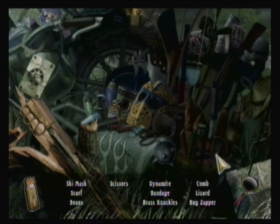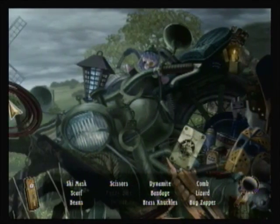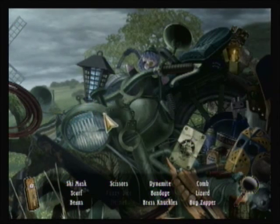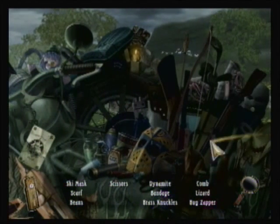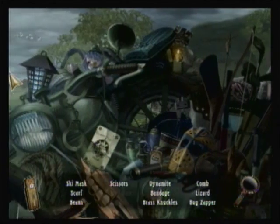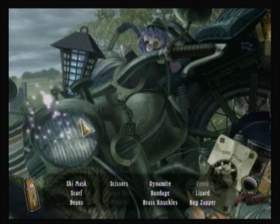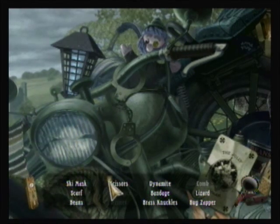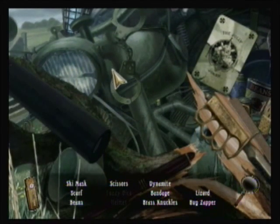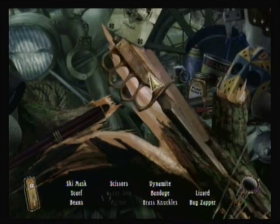A grenade. Finally we're getting to some cool stuff. Hockey stick. You know, just your typical mass murder type stuff. Ski mask. So, apparently not. Comb. I'll take that. On that lizard, I think. There's our brass knuckles. Get stay put.